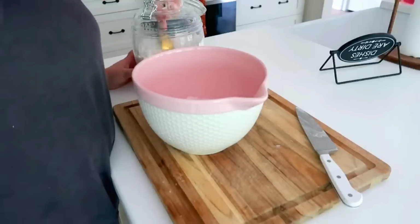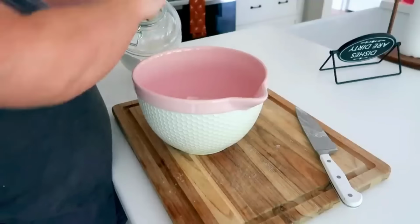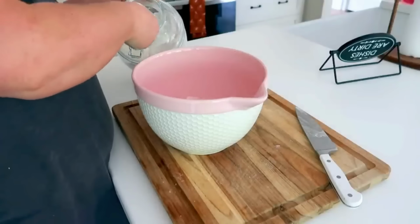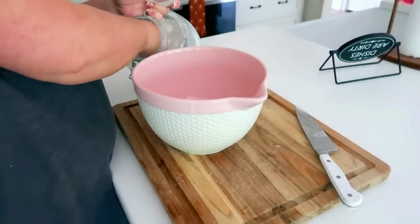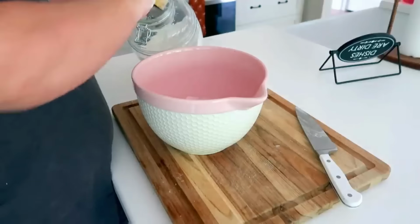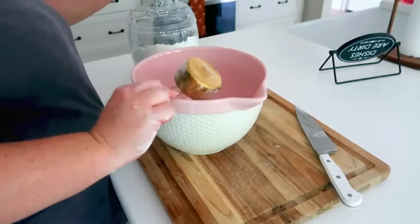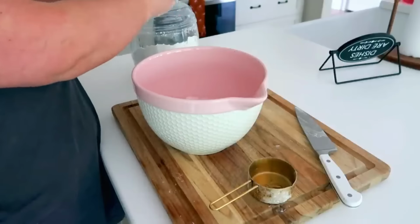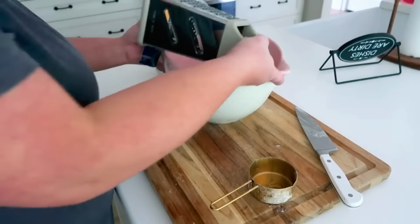While that's cooling and our potatoes are cooking, we're going to get started on our cheddar biscuits. So for this recipe, you're going to start off with flour. You'll need 2 cups total of flour. I'm using a 1/2 cup scoop here, so that's why you're seeing me go in a couple more times. That's the only thing that fits in the top of my flour container, but you're going to need 2 total cups of flour. Next up is our cheese.